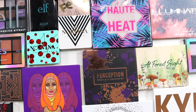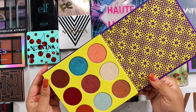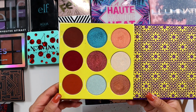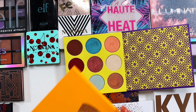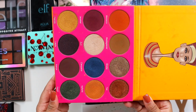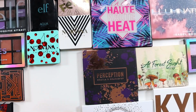Right off of the bat, I see some that I can get rid of. So this Saharan 2 palette by Juvia's Place. I really like Juvia's Place's shadows. I think they're gorgeous. They are unlike many other shadows. Just look how beautiful. The pigmentation in these are amazing, but I don't find myself wearing these. And then I also have the Nubian 2 palette. Same deal. Beautiful shadows. I just don't find myself wearing these, and there's no need to keep something that I am not going to use. So those two can go.